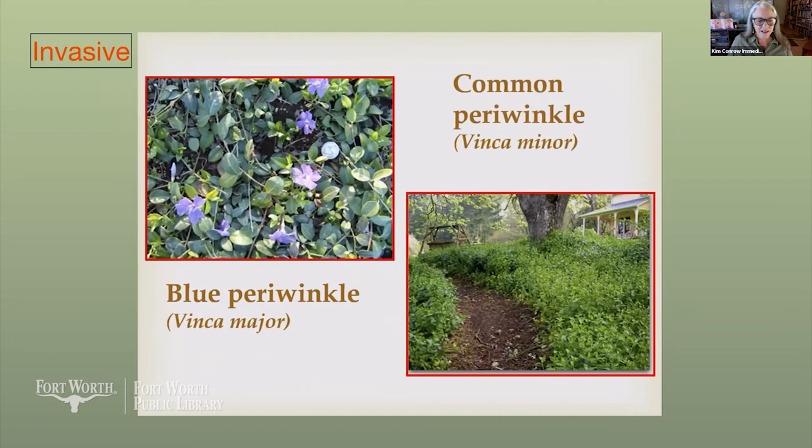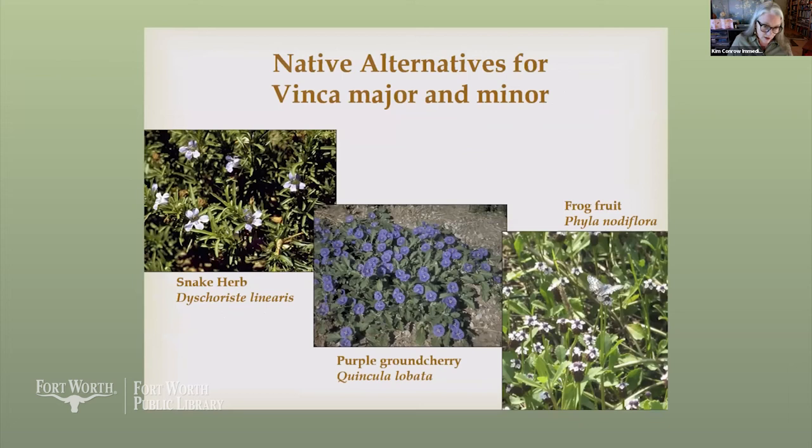Here we go. Here's the common periwinkle, blue periwinkle. They're forming mats under that tree. Again, some alternatives that might have a little bit more breathing space. The snake herb is more of a water plant. Of course, you know, that's what Lady Bird Johnson says.